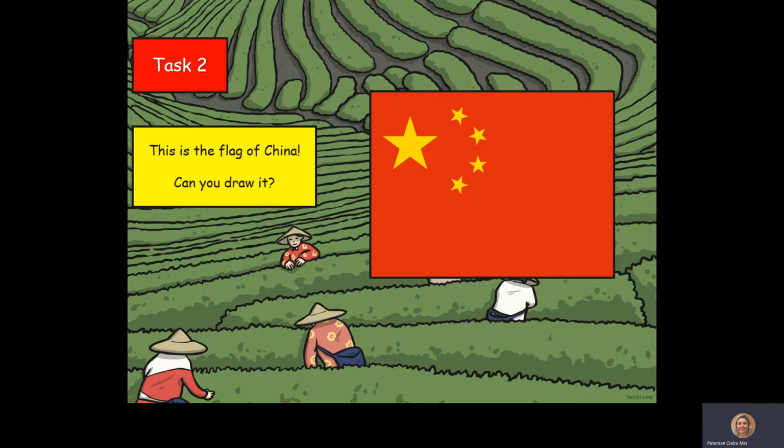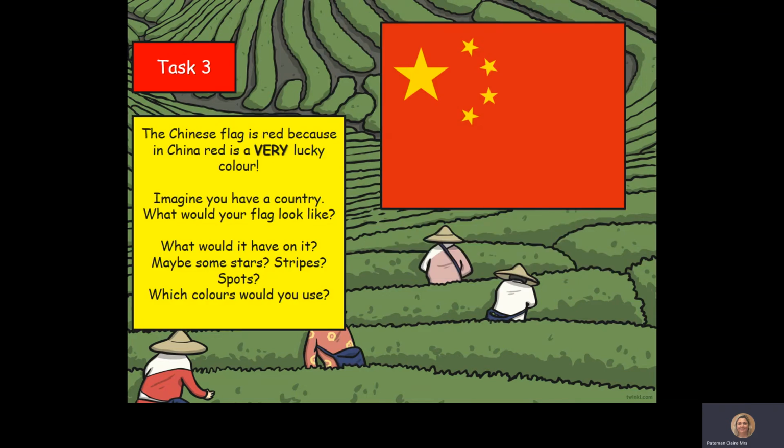Task 2. This is the flag of China. You can see it there in the middle. It's red in colour, and then it has 5 stars on it. It has 1 big yellow star and then 4 little yellow stars, and I wondered whether you could have a go at drawing that yourself. And the Chinese flag is red for a reason. In China, the colour red is considered very, very lucky.